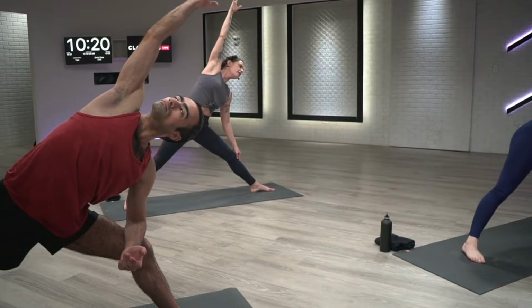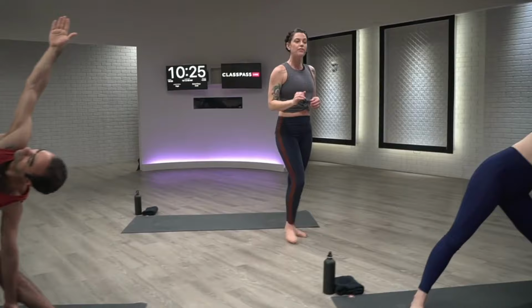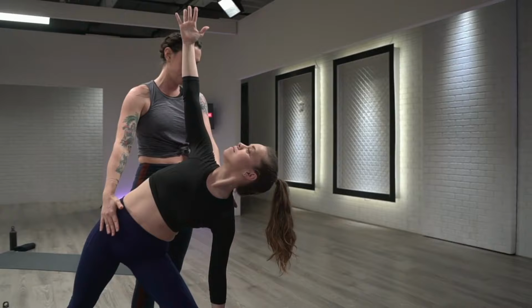Listen, we're gonna take this to triangle. So all I want you to do is take your left fingertips to your left shin and straighten your front leg and then reach your right hand back up into the air. Yes, that's it. We're gonna stay here for five breaths. Really find your alignment. Roll your right hip up and back for two. Lean back a little bit for three.